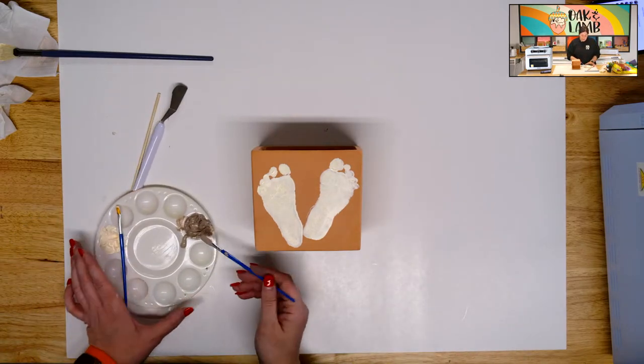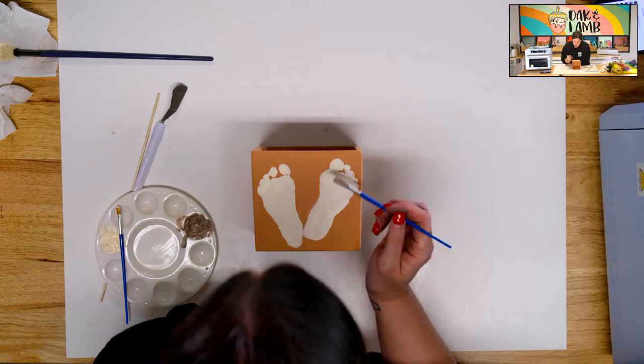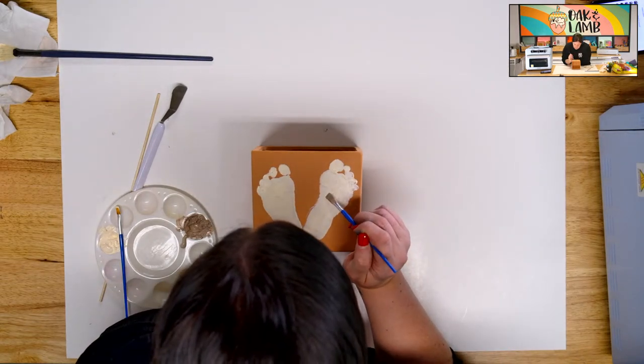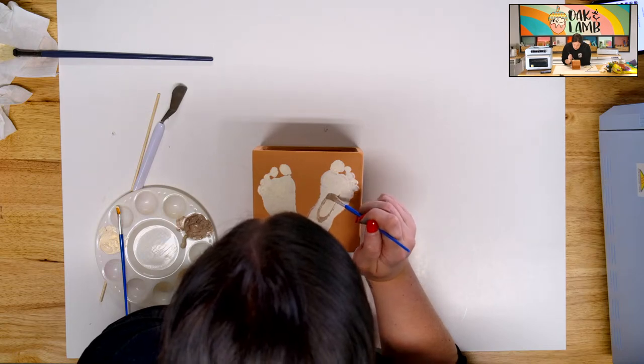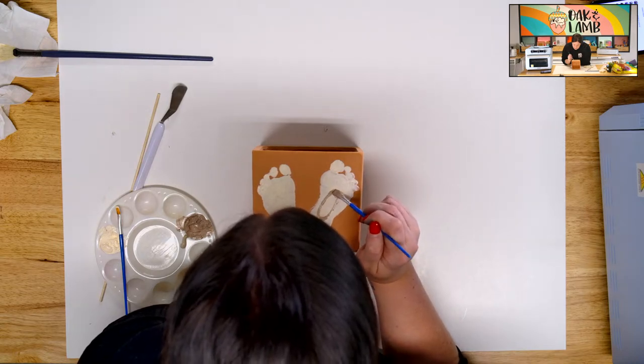Okay, so all I've done is just made this a little bit darker, and I'm going to go in. And this is going to look real. This brush is really stiff.